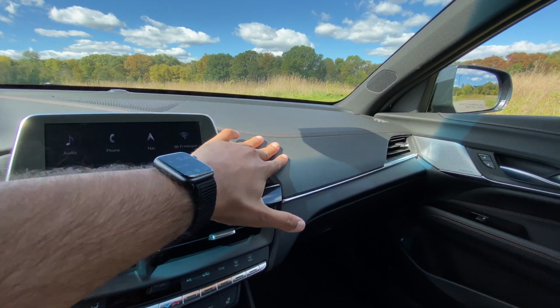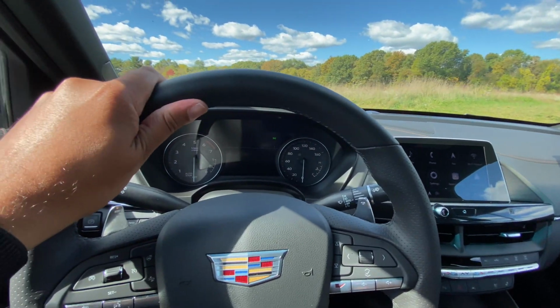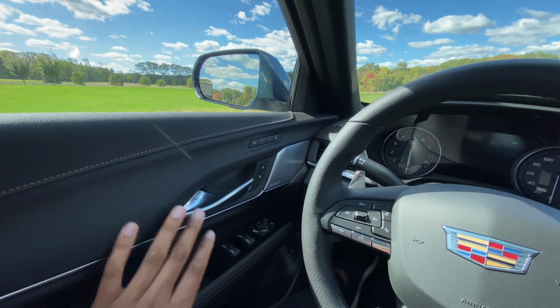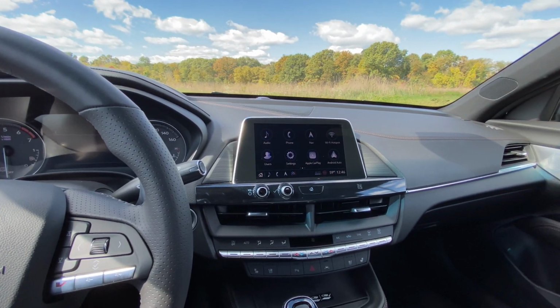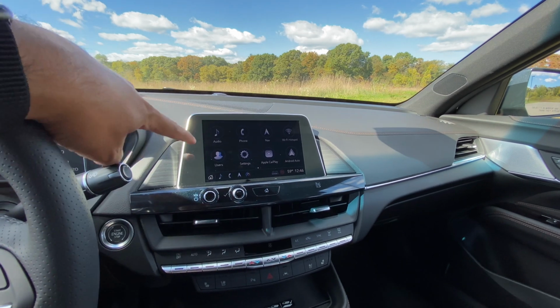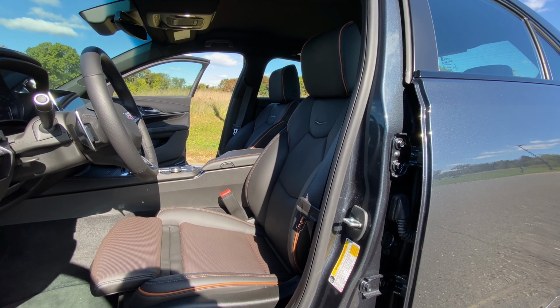You have a nice soft touch leather wrap dash, and you have soft touch materials here. The steering is really nice, soft touch above the steering wheel, soft touch on the side panels, leather wrapped somewhat, and it's actually a very nice place to be. And the only thing that I don't like is this fingerprint prone polished black trim and the fingerprint prone infotainment screen. I also really like the color of these seats, and they're really, really comfortable.